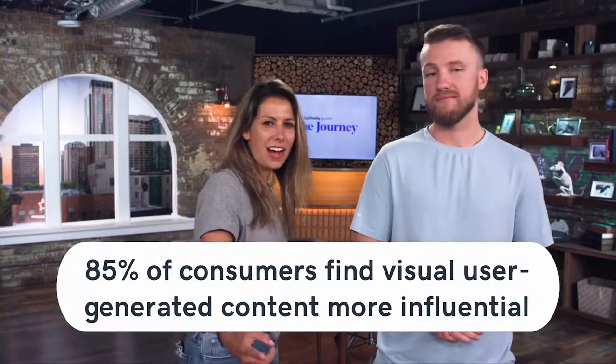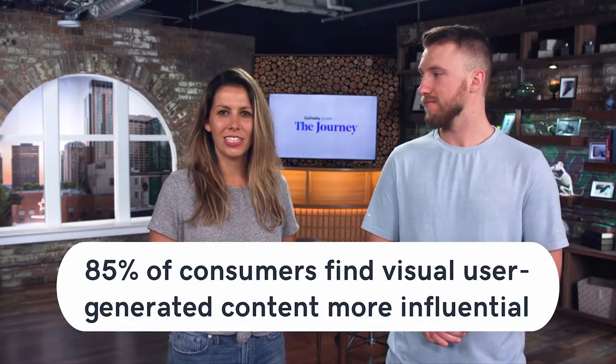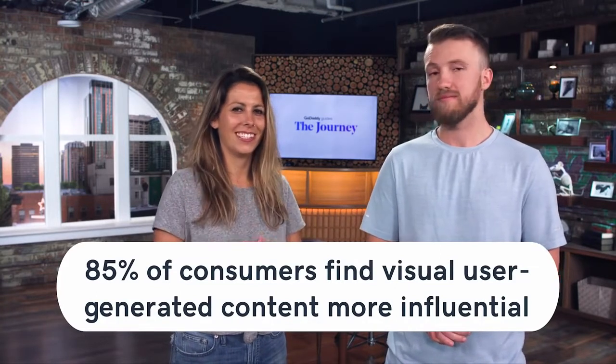And there was also another stat that said 85% of people, when they see visual user-generated content, they actually trust it more than what businesses are saying about themselves, or brands, or colleagues, or your family. So strangers are pretty powerful.